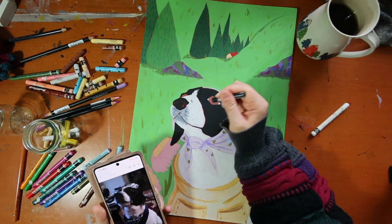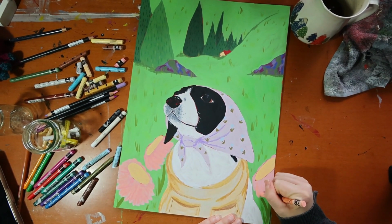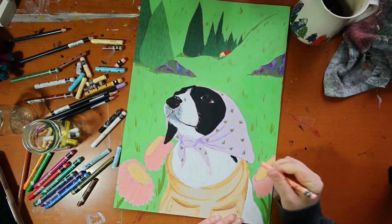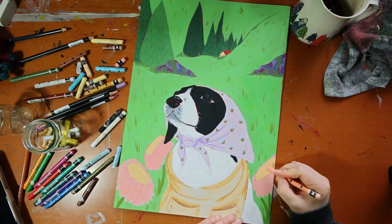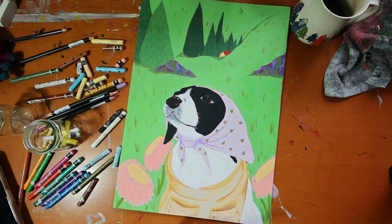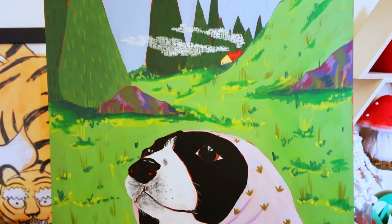Dolly loved a bit of fashion, so she always liked wearing a bandana. I'm not sure she liked it, but she put up with it, we'll say, so I needed to draw her with her little headscarf on. I don't know why, I just think they look really cute with headscarves on, so I've done it a lot. Various hats. I just think dogs look cute in hats.